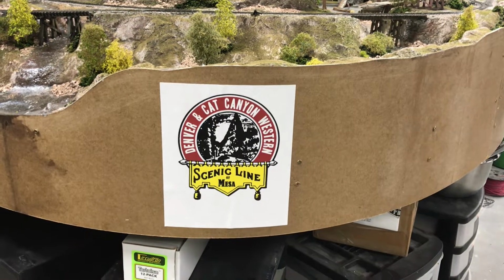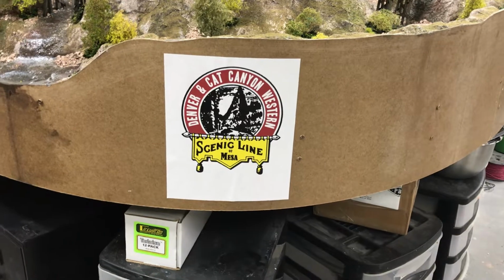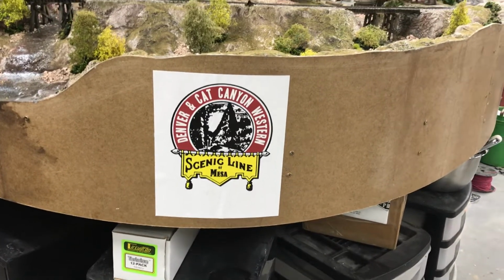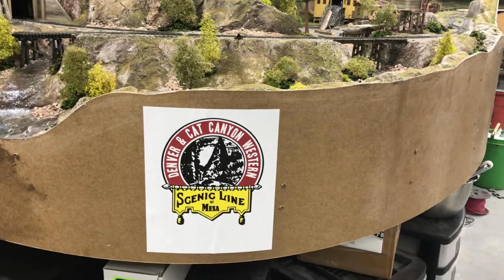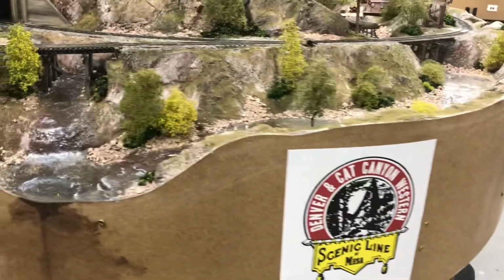Denver and Cat Canyon Western, take two. Those of you who know me, back in Illinois, I had the Denver and Cat Canyon. Since we moved to Arizona, we're now building the Cat Canyon Western. Anyway, this is where I started in February, was building this little corner.